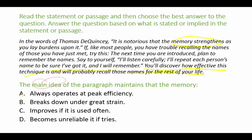Now, let's look at this. Always operates at peak efficiency. Is that the main idea of this? Always operates at peak efficiency. Well, they're talking about not remembering, about forgetting. So no, I don't think it's that one. Breaks down under great strain. Well, remembering names isn't great strain, so I don't think it's that one.